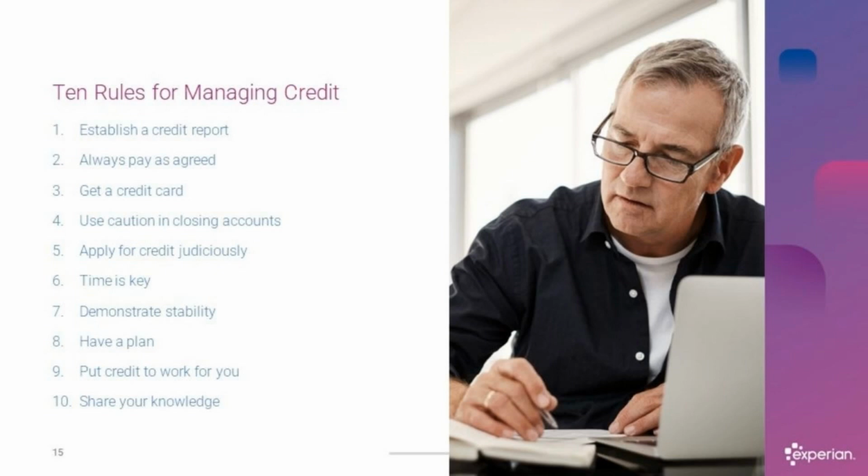The first thing you have to do is establish a credit report or credit history. Without that, you can't make any progress. You should always pay as agreed. And we talk about utilization rate, that balance to limit ratio, keeping that as low as possible. It's not about how many credit cards you have, it's about how you use the ones you do have, which gets us to number 3, having a credit card, not necessarily 11, but 1 or 2 will do.